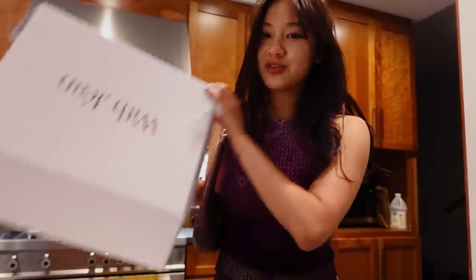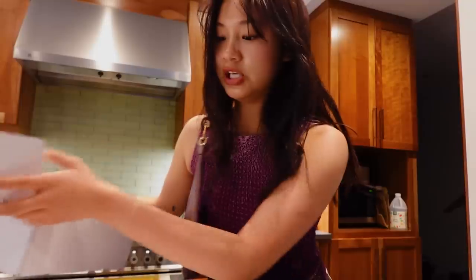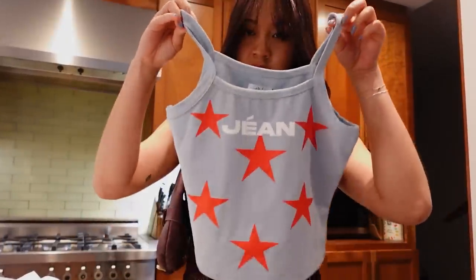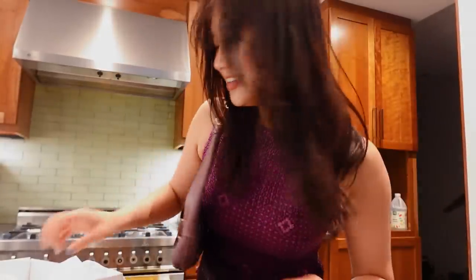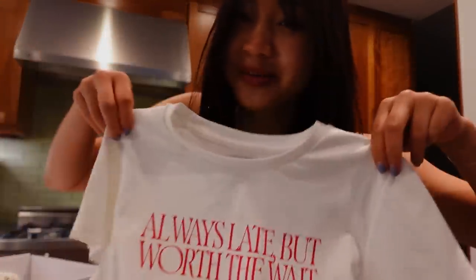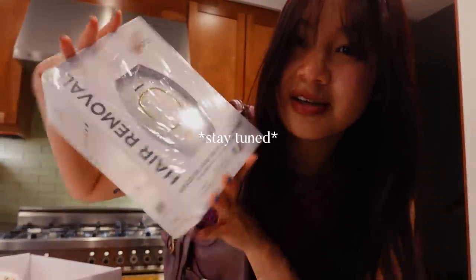But I got a new package from With Jean. I already opened it. The tees are so cute. The new one is so cute. It's this little baby tee. This one says Jean. It's a little blue tank with red stars. So cute for summer. And then I got this one that says always late but worth the wait. I thought that was very me. Hopefully I'll be less late though. This one's super exciting. It's a new hair removal device I've been dying to try.